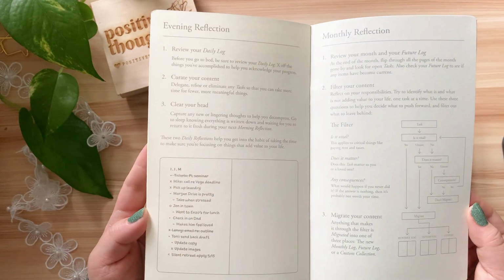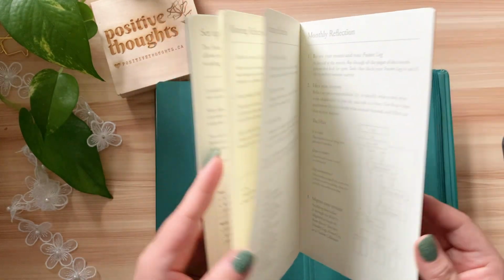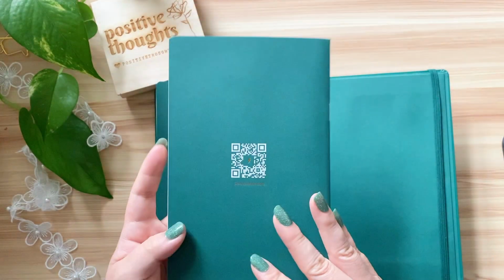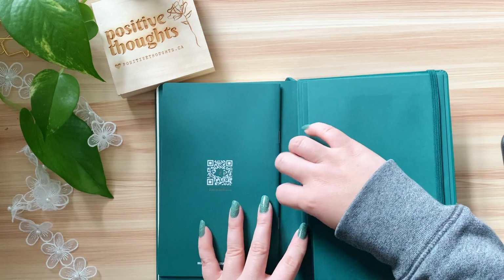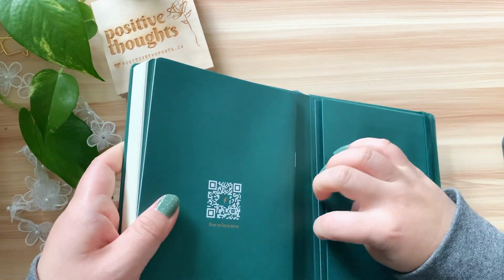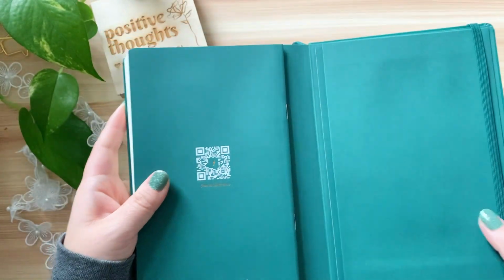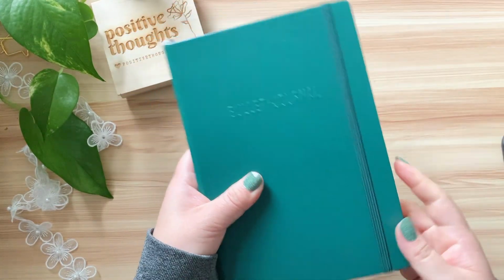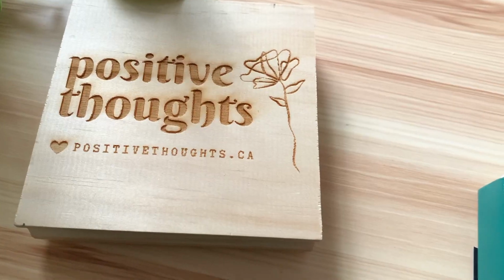And there you have it, my thoughts on the Leuchtturm 1917 Bullet Journal Edition 2 Green 23. Overall, I'm impressed with the attention to detail and the thoughtfulness that went into designing this journal. If you're serious about your bullet journaling journey, this edition is definitely worth considering.